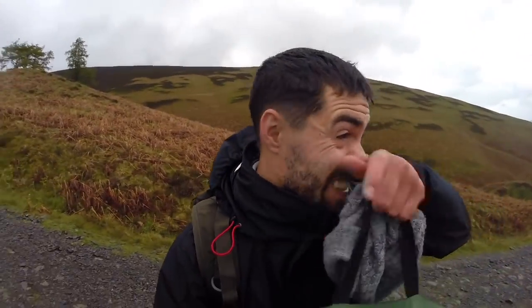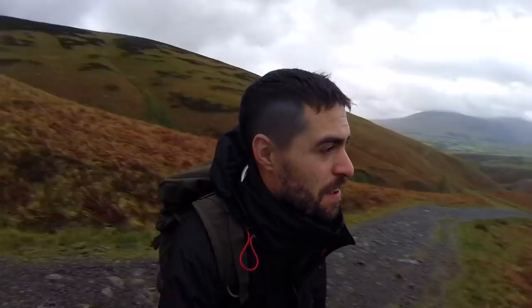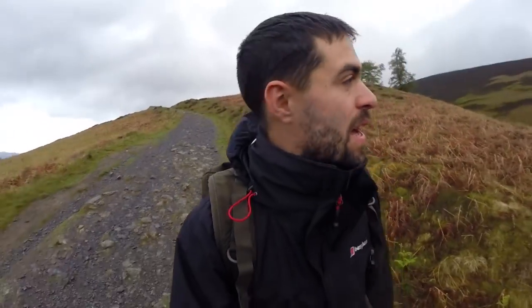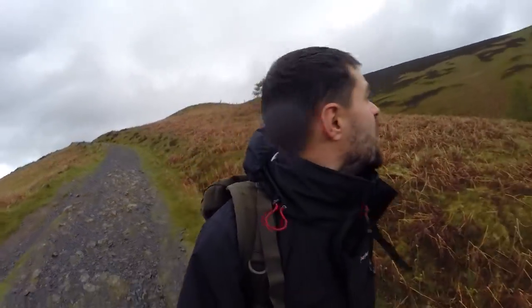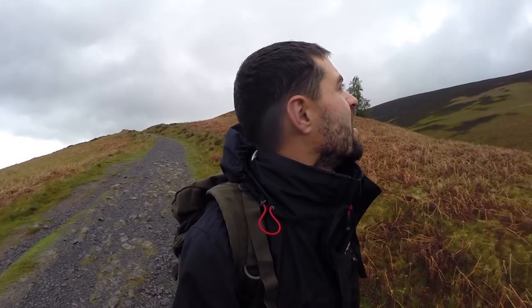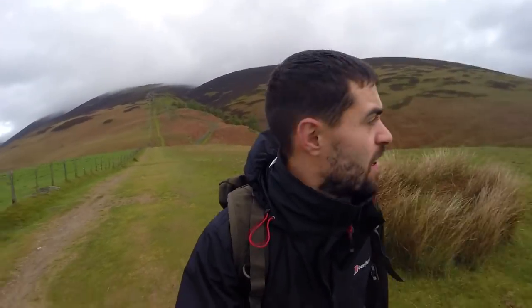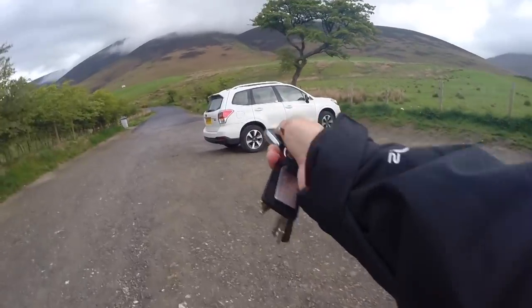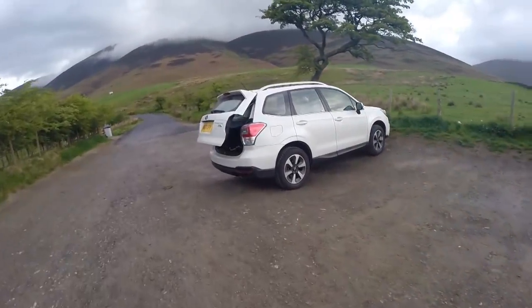Getting hot now, taking my hat off. My car is just over that hill. 40 minutes into the walk. I'm hurting bad. What a trip. Finally onto some grass. Flat stuff. My knees can breathe. Oh, it feels so good. So good. Oh yes.